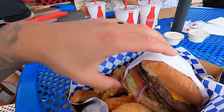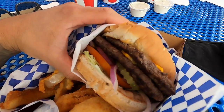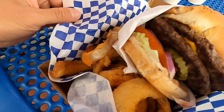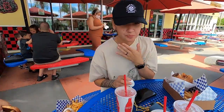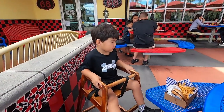You can never go wrong with a burger from an old school diner. Look at that flaky bun. That Thousand Island, those fresh crisp veggies, onion rings, ranch. How's the burger? It was really good. They did say it's legendary, so we have to put this guy in his chair. We tried to have him sit here, but he was freaking mischievous. So we need to lock his little butt down.